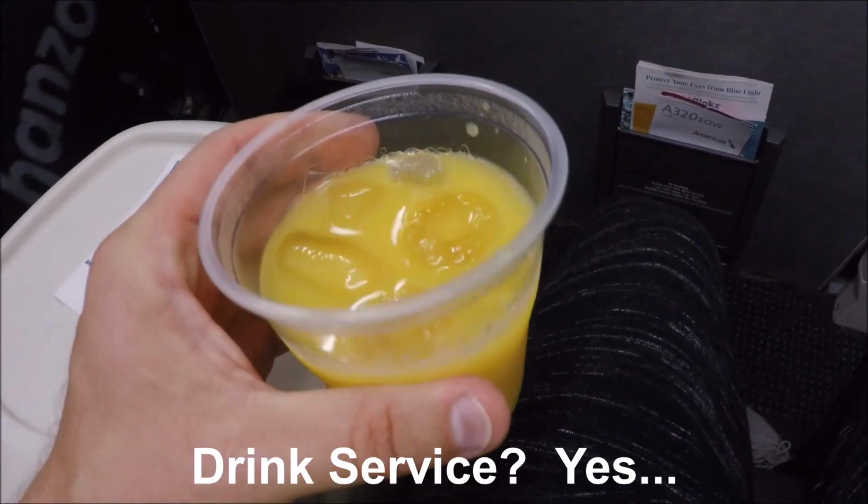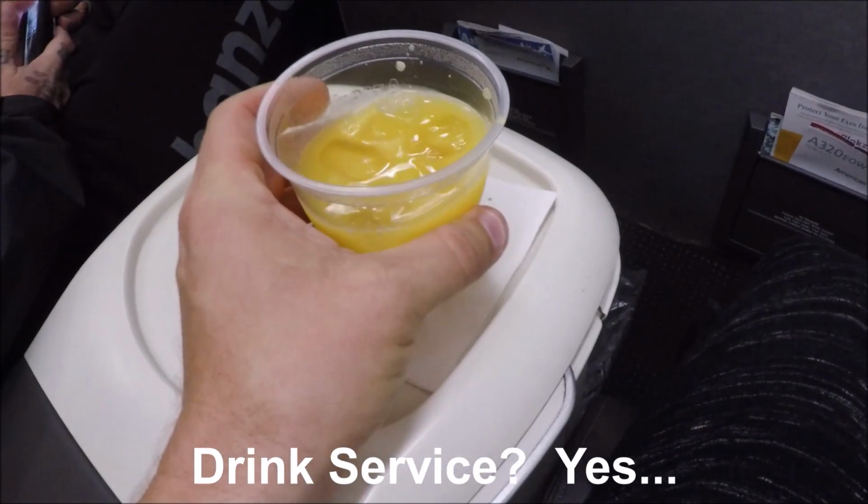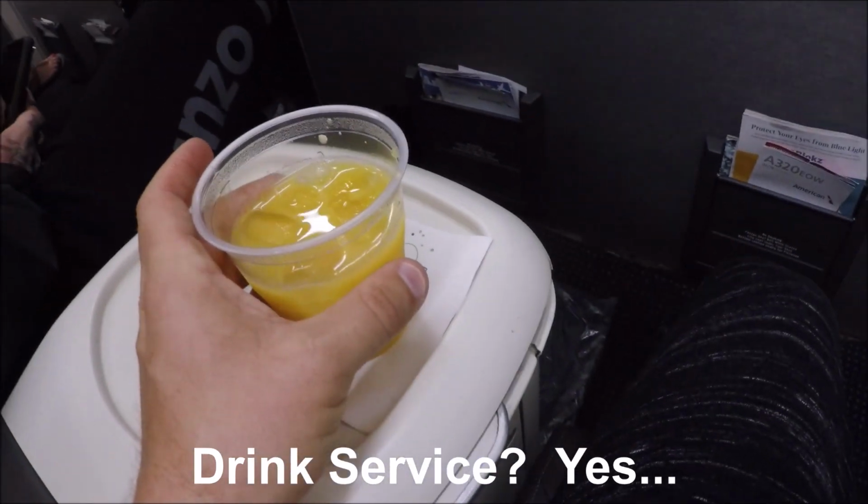And as I'm filming, the pre-flight drink arrives. It's orange juice, which is good, and of course that checks that block for pre-flight drink service.